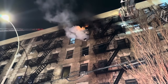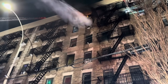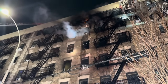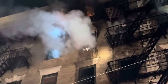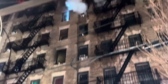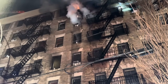Line 14 to command. Yeah, primary in that apartment on the first one, on the bottom floor is negative right now. We're operating on the fifth floor. Want to leave at 17? Command to 117. You need to leave. Fire sector, ladder 29 higher.